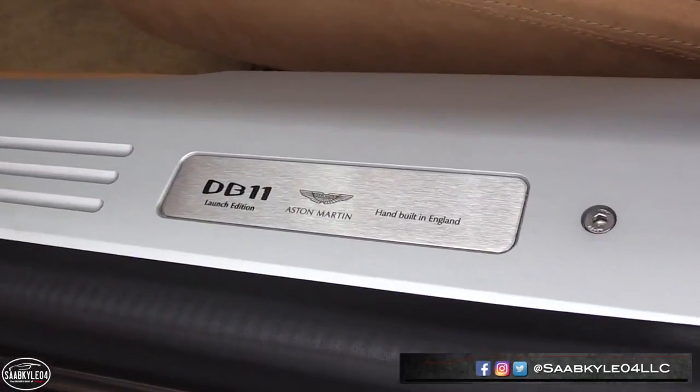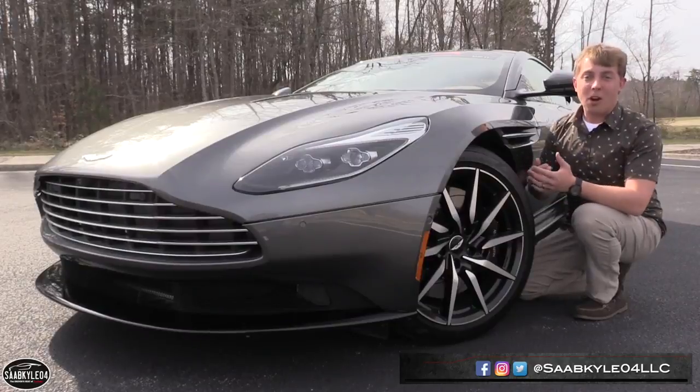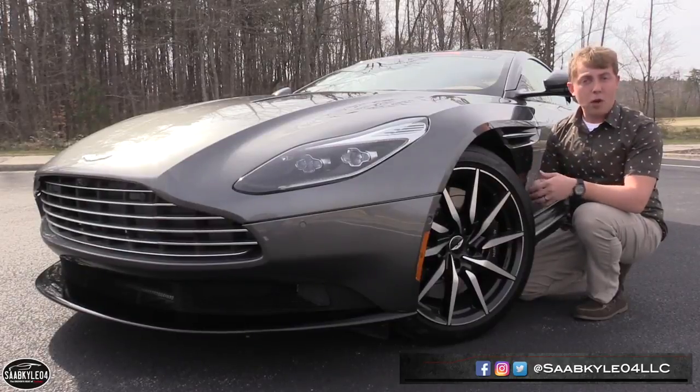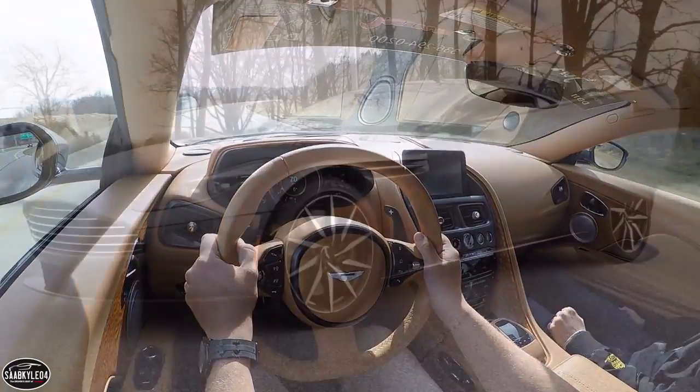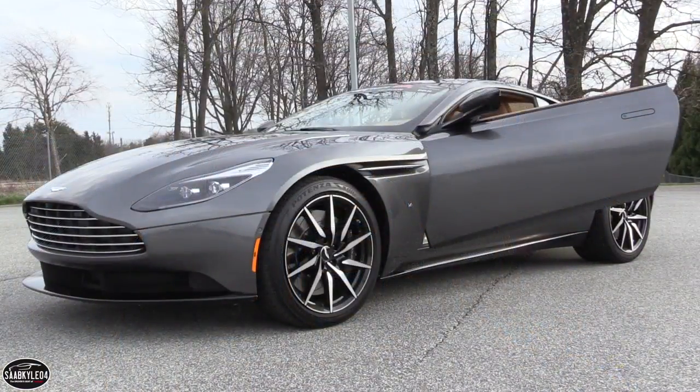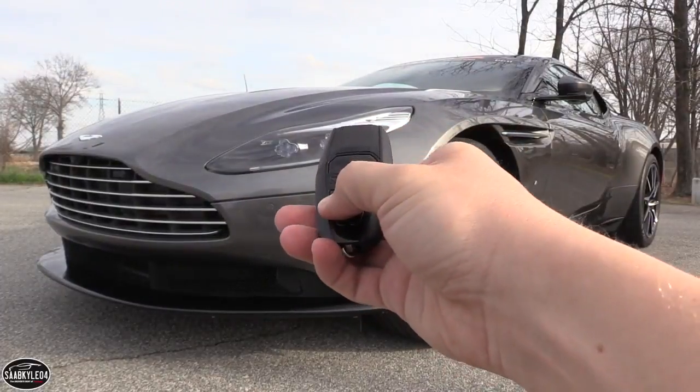For today's video, we're going to be taking an in-depth look into the all-new Aston Martin DB11. In this review, I'm going to start it up, show the engine, get an exhaust clip, and go over the performance data. I'll take it on a thorough drive and show you many of the unique aspects throughout the interior as well as exterior. So, without further ado, let's go ahead and hop on in, start her up, and let her run.